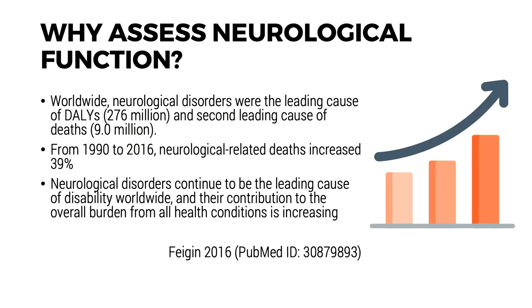So why assess neurological function? Worldwide, neurological disorders are the number one cause of disability-adjusted life years. Yesterday we talked about this metric in my 10-minute lecture. Epidemiology looks at every condition, whether it's flu, COVID, or falls, and asks how many years of your life you lose as a consequence of having this condition, and they add them all together to get the total effect of that condition.